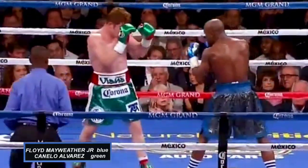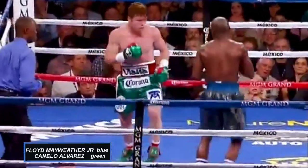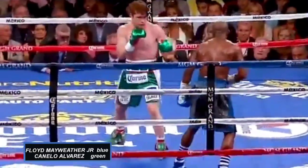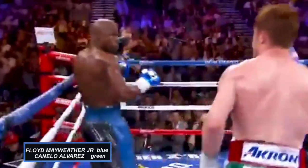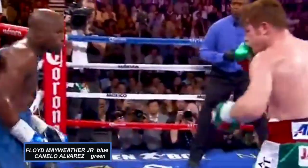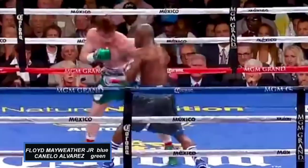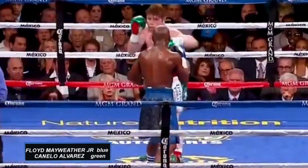There's a nice counter left hand by Mayweather. Canelo just misses with the right uppercut. Floyd stealing those shots there, not moving out, and forcing Canelo to take the counter chances. Jab by Canelo. And now Canelo finds the target. Canelo goes to the body. And there's a stiff right hand to the body by Mayweather.